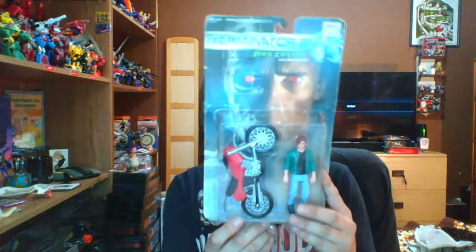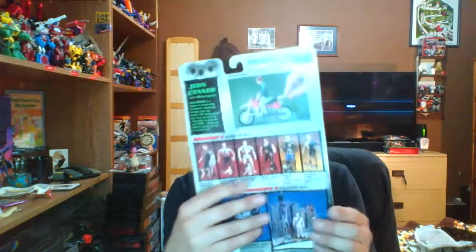And then the last thing I'm going to show in this episode will be this figure. If I can get it off of here. Hey, that came off real easy. This is a Terminator 2 toy. This is John Connor. This is from 1991, and this is also a Kenner toy. The box is a little banged up, but that's okay. Still pretty cool. I got it for like $2. I think it was $2.